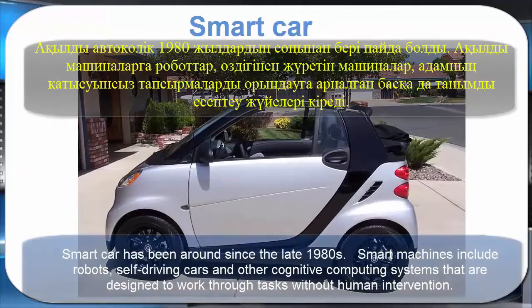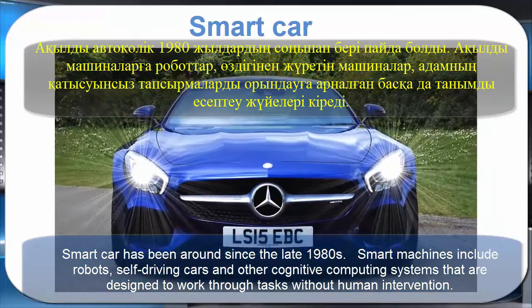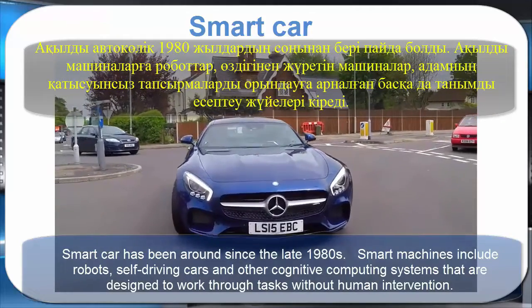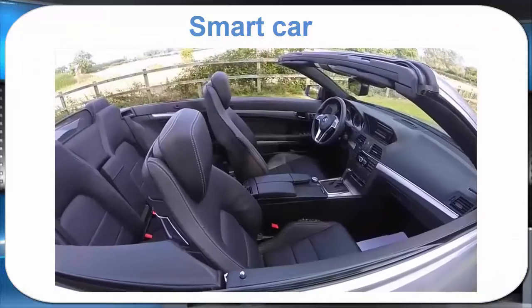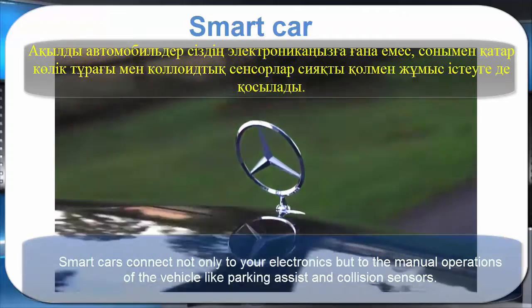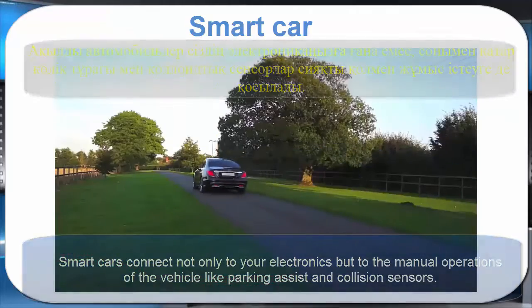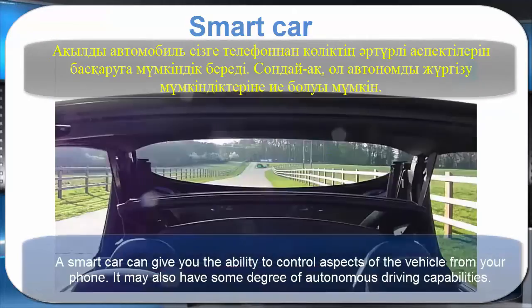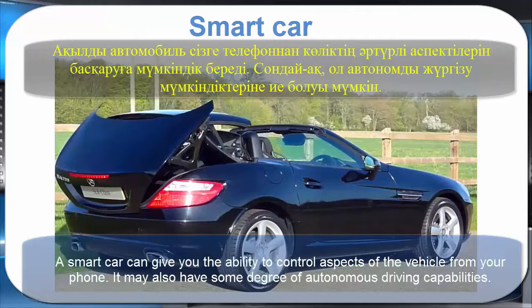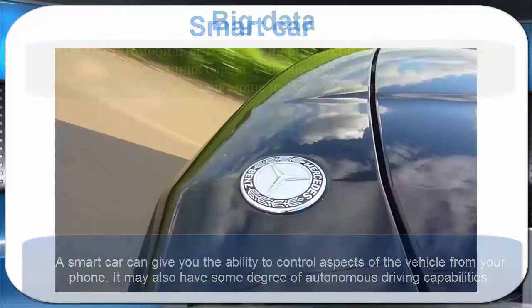The smart car has been around since the late 1980s. Smart machines include robots, self-driving cars, and other cognitive computing systems that are designed to work through tasks without human intervention. Smart cars connect not only to your electronics but to the manual operation of the vehicle, like parking assist and collision sensors. A smart car can give you the ability to control aspects of the vehicle from your phone. It may also have some degree of autonomous driving capabilities.